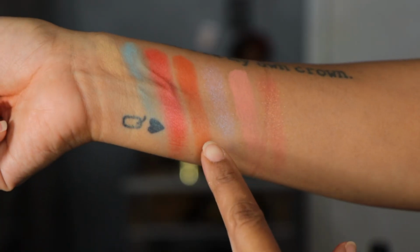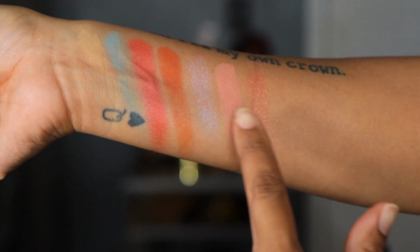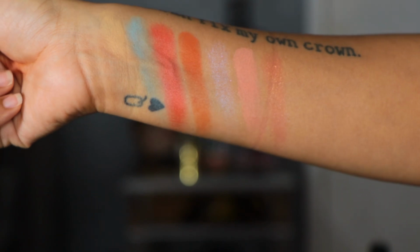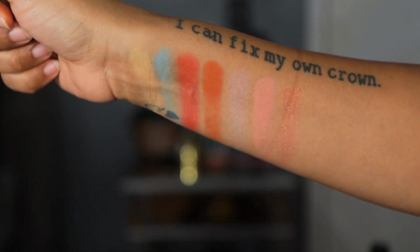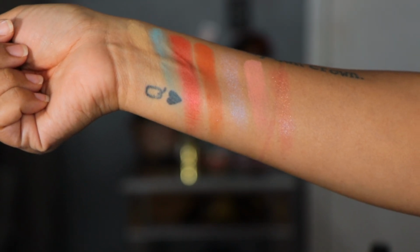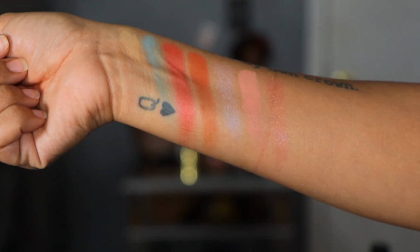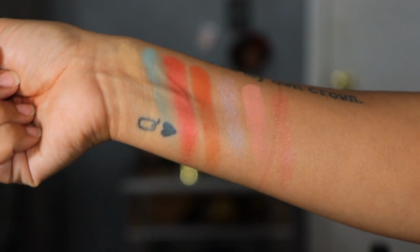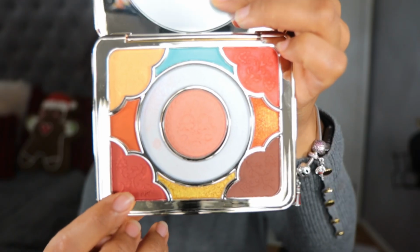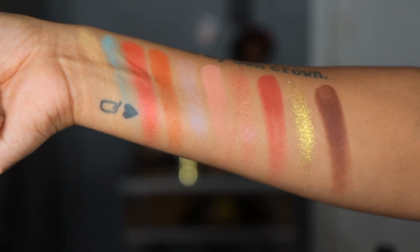All right, so these are the next 4 shades, and you can see that these shimmers are very sheer, very toppery. They do have some sparkle, maybe not like the sparkle I'm used to with Odin's Eye and the indie brands, but we will see what they look like on the eye. I really like this shade here. And now we're going to swatch the last 3 shades. So here are the last 3 shades, and this is the entire palette.